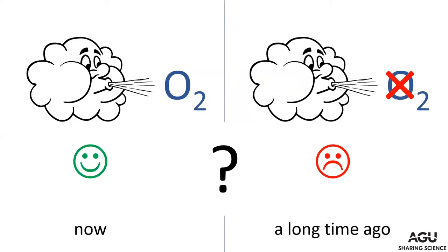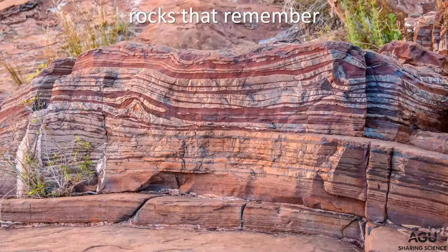Well, because of rocks, because some rocks can remember. These red and white rocks can be found in many parts of the world. They're very old. They formed during the time that our world was growing its breathing air. They can tell us things about what happened during that time.